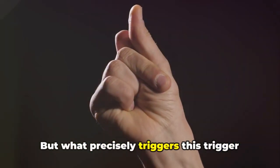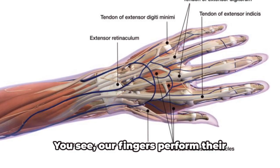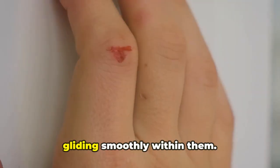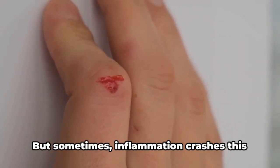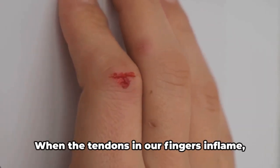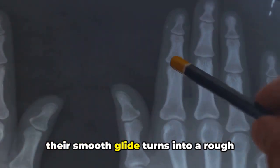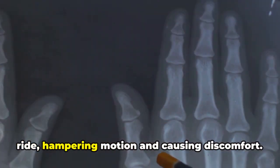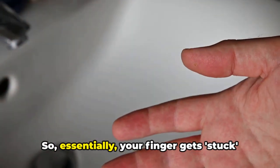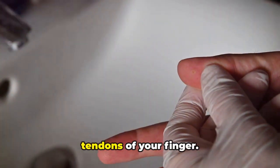But what precisely triggers this trigger finger? Well, it's a tale of your tendons. You see, our fingers perform their balletic movements thanks to the tendons gliding smoothly within them. But sometimes, inflammation crashes this delicate party. When the tendons in our fingers inflame, their smooth glide turns into a rough ride, hampering motion and causing discomfort. So, essentially, your finger gets stuck due to inflammation and swelling in the tendons of your finger.